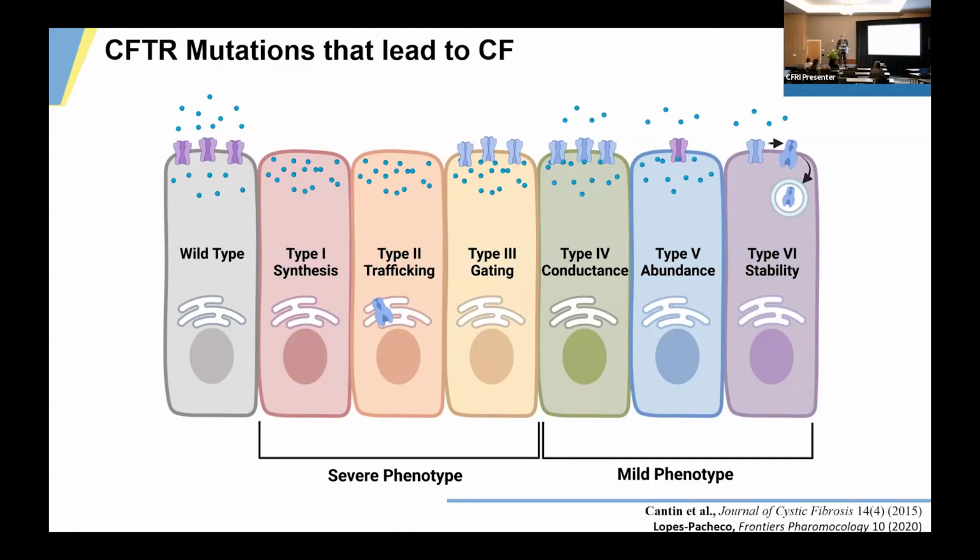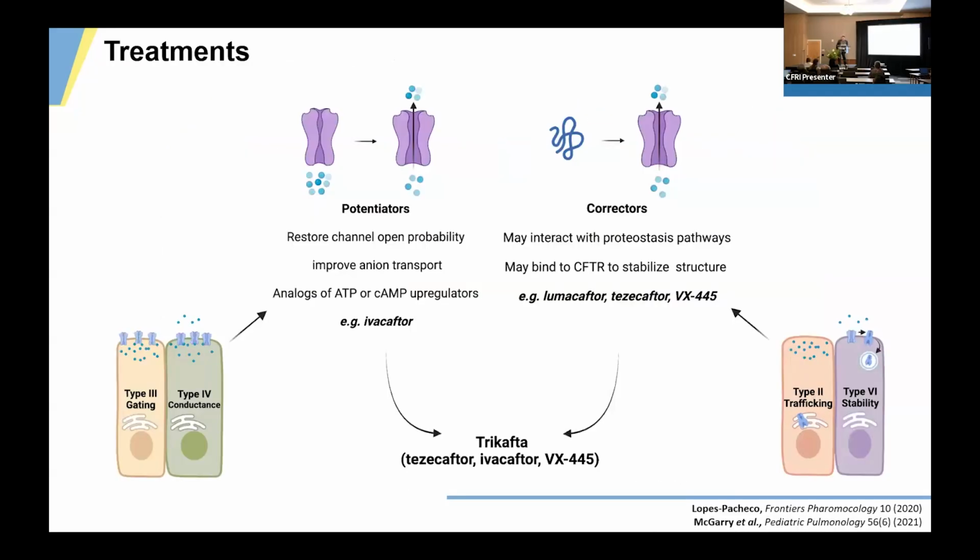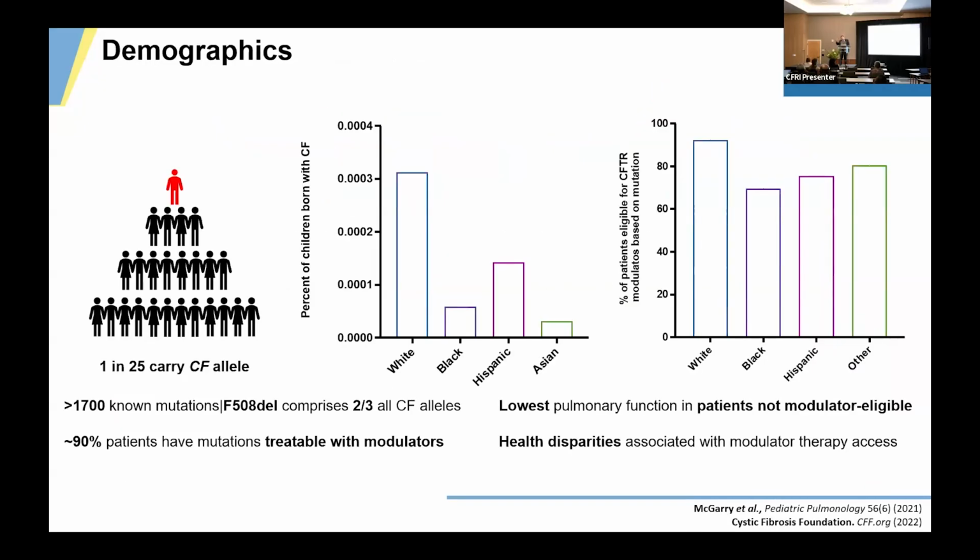And the current treatments like modulator therapies like Trikafta have been amazing, but while they're effective for a majority of CF patients, about 10% of patients don't receive the full benefits of these types of therapies. In particular, of that 10%, a lot of that population falls within the non-white ethnic groups, which creates a health disparity, which we hope gene therapies can address as we move forward.